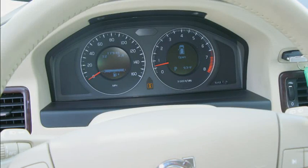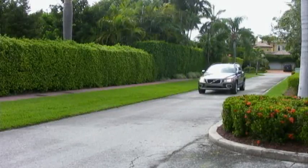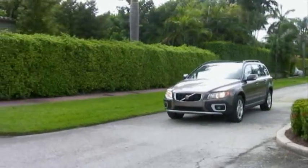Now again, the gauges are laid out very nicely. It's called a floating needle design, and what that means is that both the middle of the speedometer and the tachometer will actually give you information about the car, meaning you don't really have to take your eyes off the road as much. Well, that's a good thing, because if you're driving a Volvo wagon, you're going to take your eyes off the road a lot, because in the back there's going to be kids, dogs, or something else that's probably going to be a distraction while you're driving.